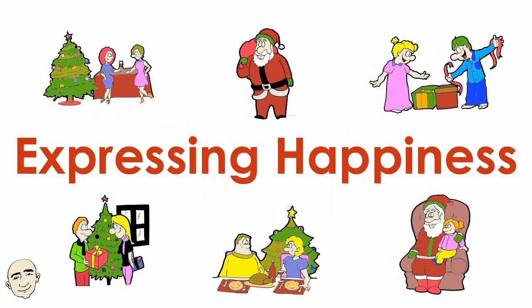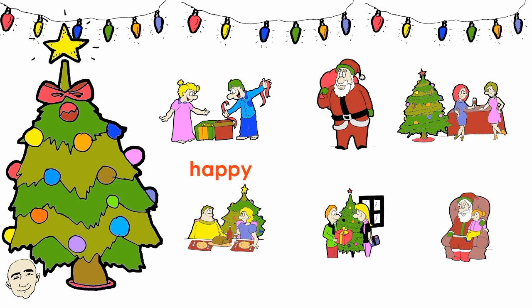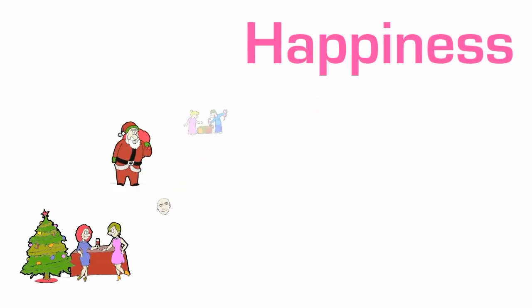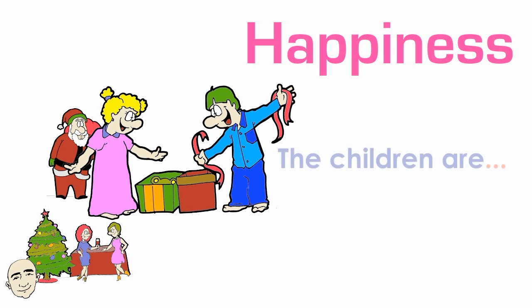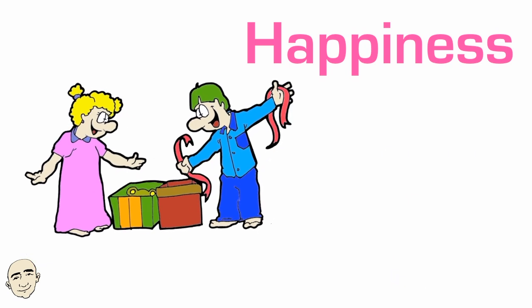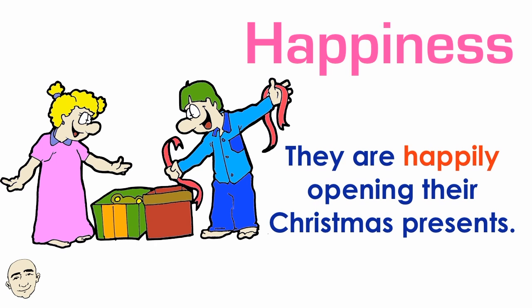Expressing happiness. Happy, jolly, merry, thankful, delighted, glowing. The children are happy, happy, happy. They are happily opening their Christmas presents.